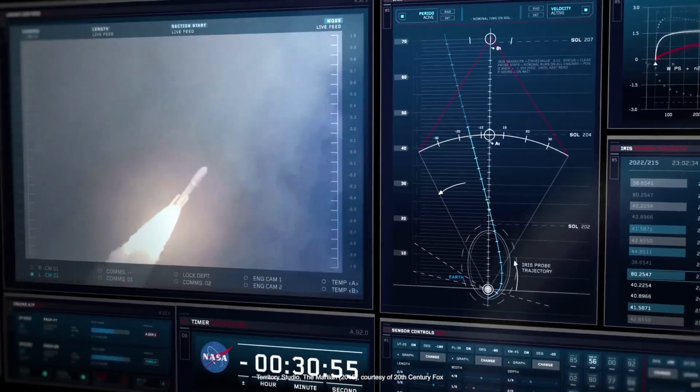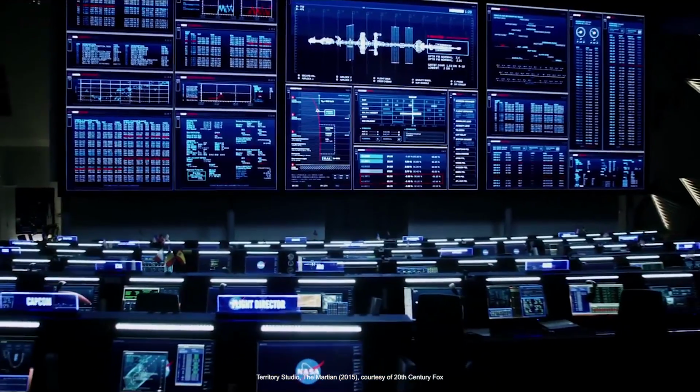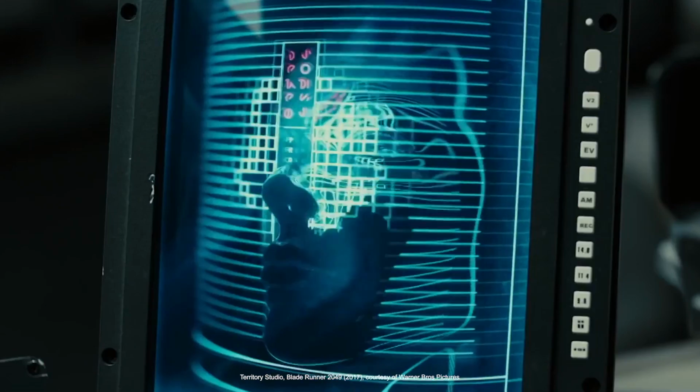Territory has been working on feature films. What we produce is graphic interfaces, for whenever it's on set with real screens. This last year, for example, Avengers Infinity War, Blade Runner, Ready Player One.